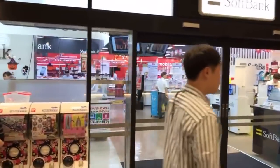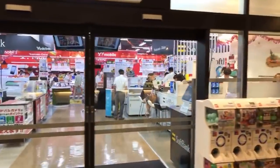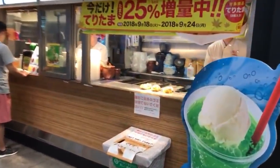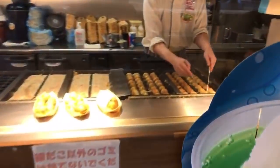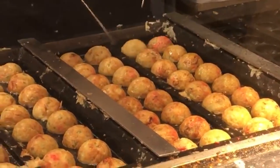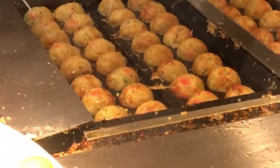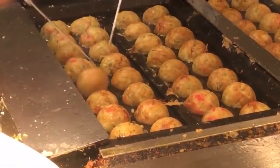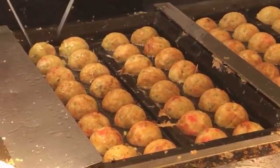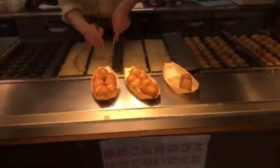And this alleyway kind of goes between the station. You can see inside of Yodobashi Camera, the biggest electronics store in the world. You can also get takoyaki here. They're always making it, which is very, very cool. Check it out. This dude's going to town. He loves to play with those balls. Look at that. Boom. Look how fast he is turning them, just sizzling in the gas-powered stove underneath it. It looks very good. And there's the final product.